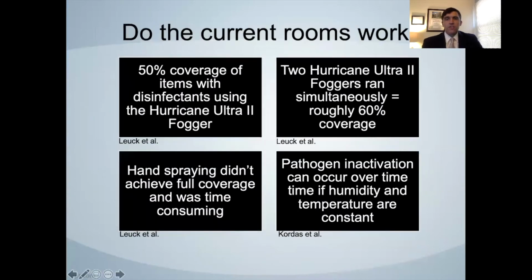However, current research has shown that's not how these fumigation rooms are actually working. The research showed that only 50% of the surface area of the items is able to be disinfected by the Hurricane Ultra 2 fogger. The study then took it a step further and ran 2 of them simultaneously, increasing the coverage by 10%, meaning that 40% of the surface area of an item is in the direct path of the actual fogger and being disinfected.